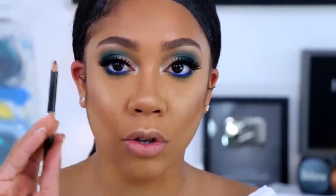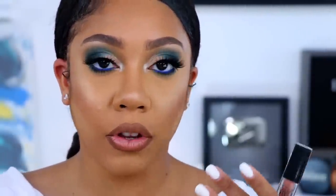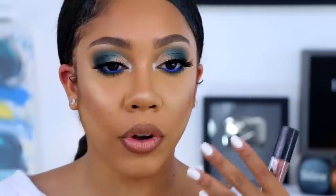Okay, so I'm gonna go ahead and do my lips. I'm gonna use my MAC lip pencil in the shade Cork. All right, so for my lips, I wanna keep it, of course, on the nude side just to kind of keep the focus to the eye. So I'm gonna use this Maybelline New York Vivid Hot Lacquer, and this is in the shade 64 Unreal.